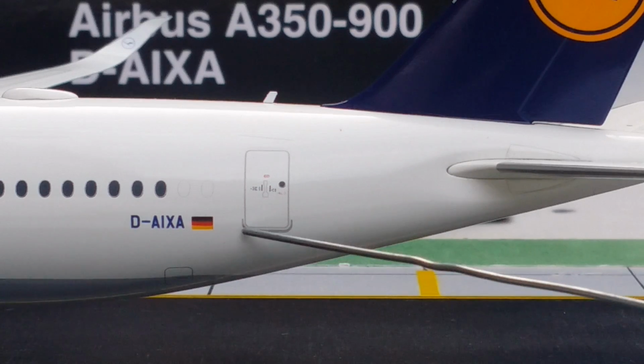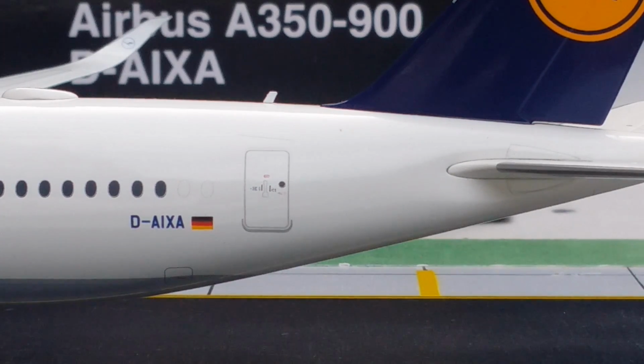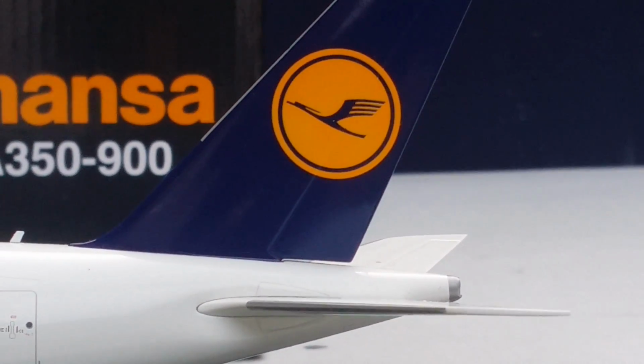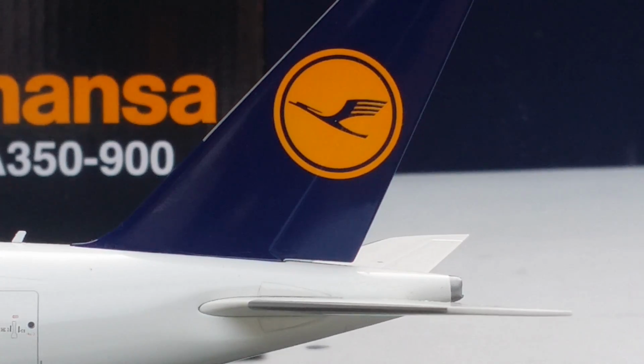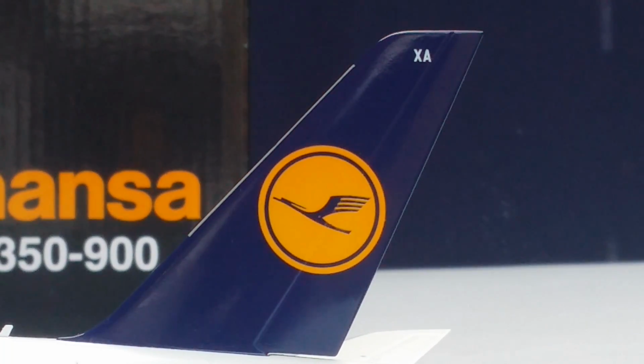Alright, and right by the registration ship number is the German flag decal. This flag decal represents the country where Lufthansa operates from as the national flag carrier for the country of Germany. Okay, and then you get up here. That is the Lufthansa logo right here. It resembles that of a crane, as I mentioned earlier, as well as the partial registration on top of the blue tail painted here as well.